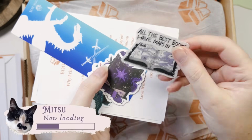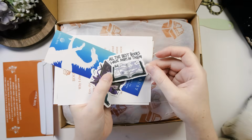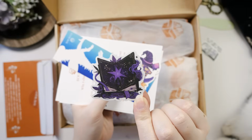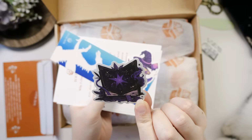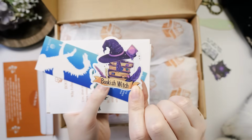I don't disagree. Hey Mitsu, do you want to come and do you want to have a sniff? Just get a little Mitsu foot in the corner.